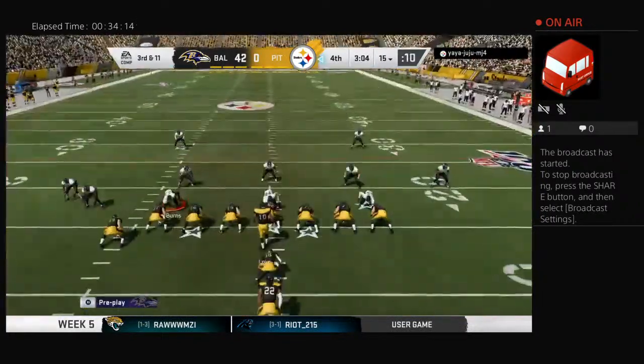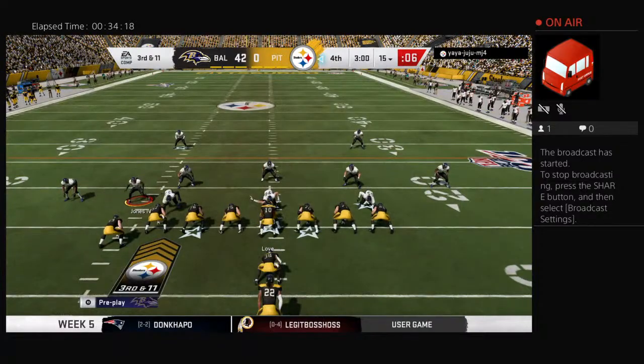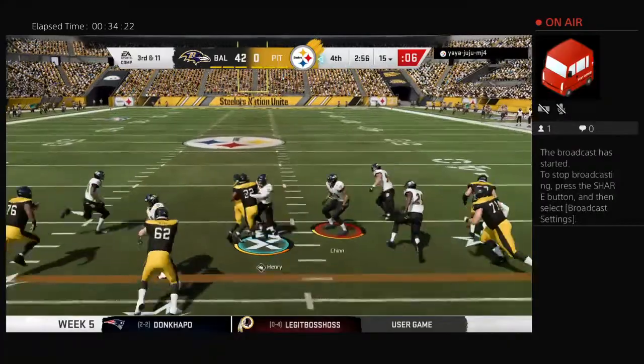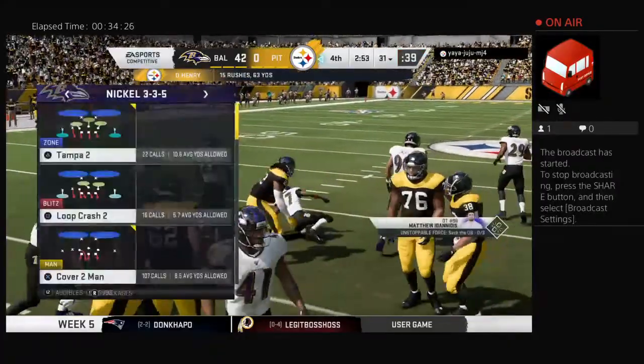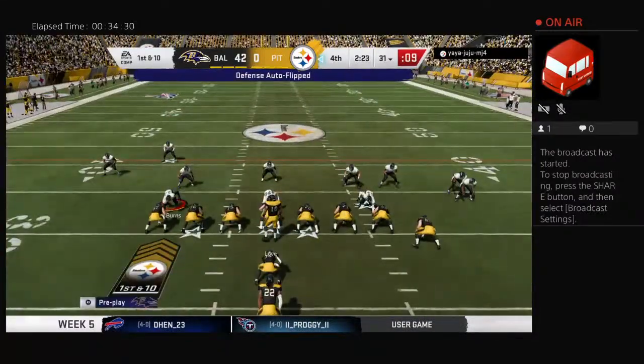And the Steelers on 3rd down. They've converted 3 times in 8 chances. This is 3rd and 11. Now it's Henry. And he's going to get this one across the 30-yard line. Pittsburgh getting 16 yards there and also a first down.